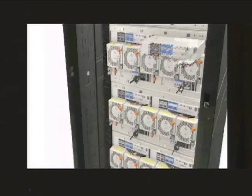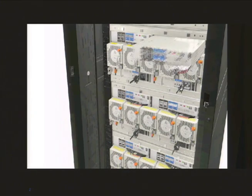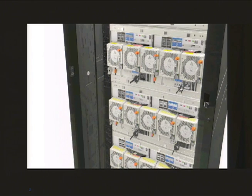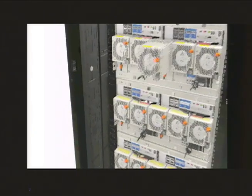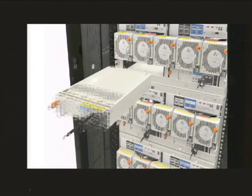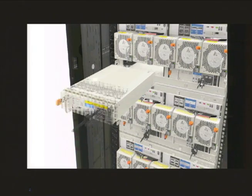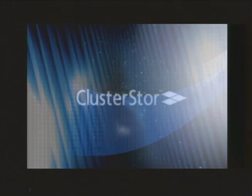Every active component is hot swappable and 100% redundant in the systems. And that goes for application controllers or embedded servers in the back, the fan packages with optional battery packs inside. It goes to the power supplies, which are industry quality, fully redundant power supplies, 2.8 kilowatts per power supply. Everything in a very dense form factor that gives us this kind of solution.